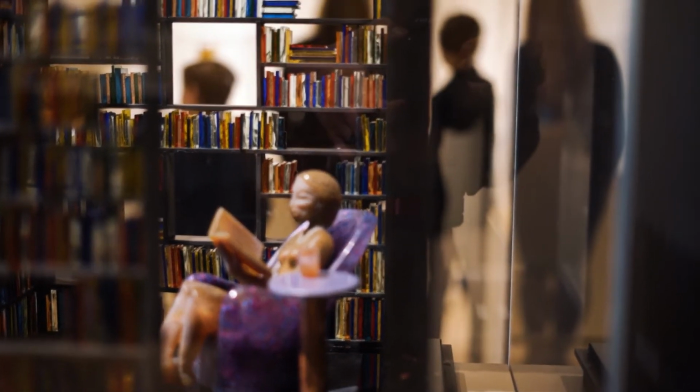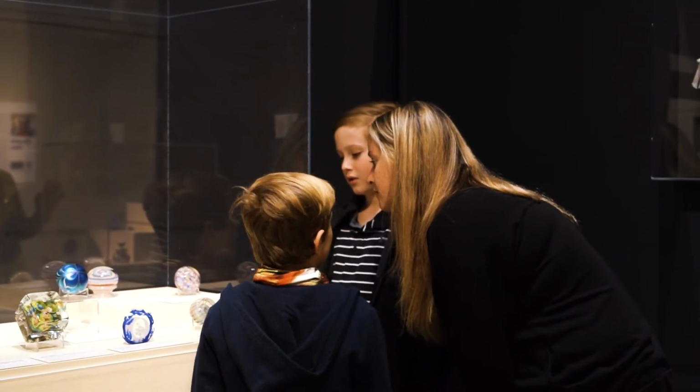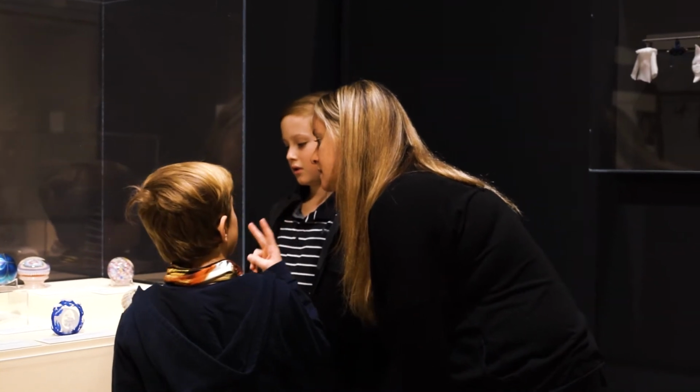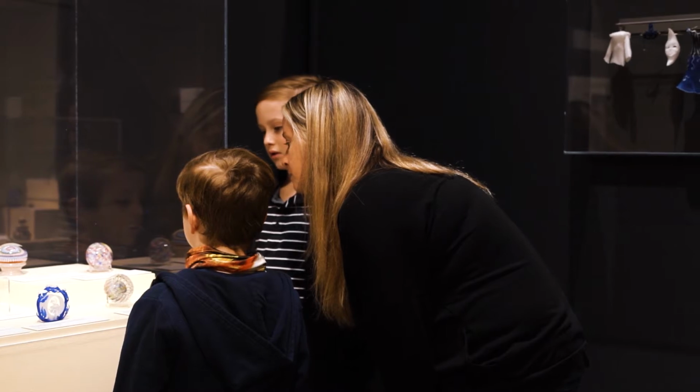So Bergstrom Mauler is a museum focused on glass, but it's more than just a museum. It's a center to ignite imagination and spark fun. We are in many ways a creative village. We certainly have a physical museum, but we also have great outreach in the community as well.